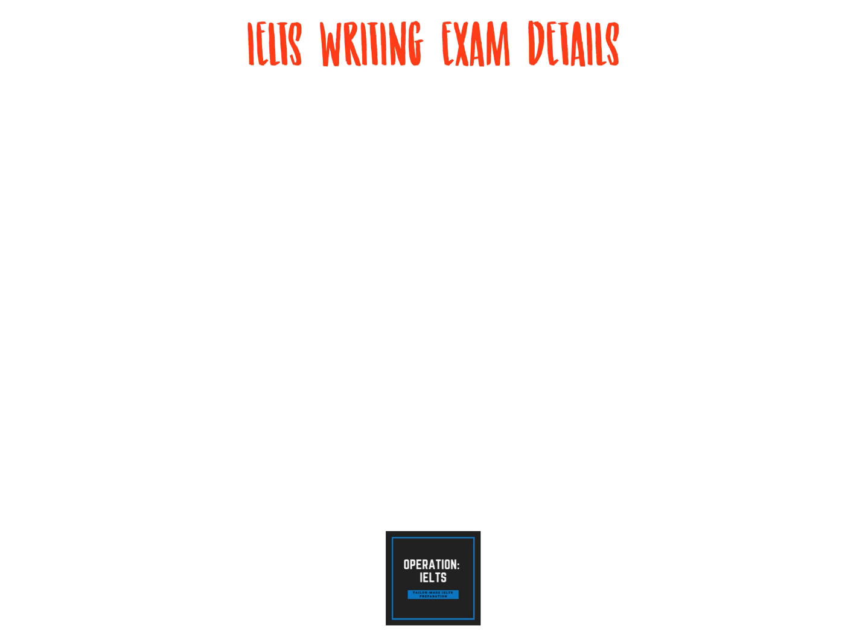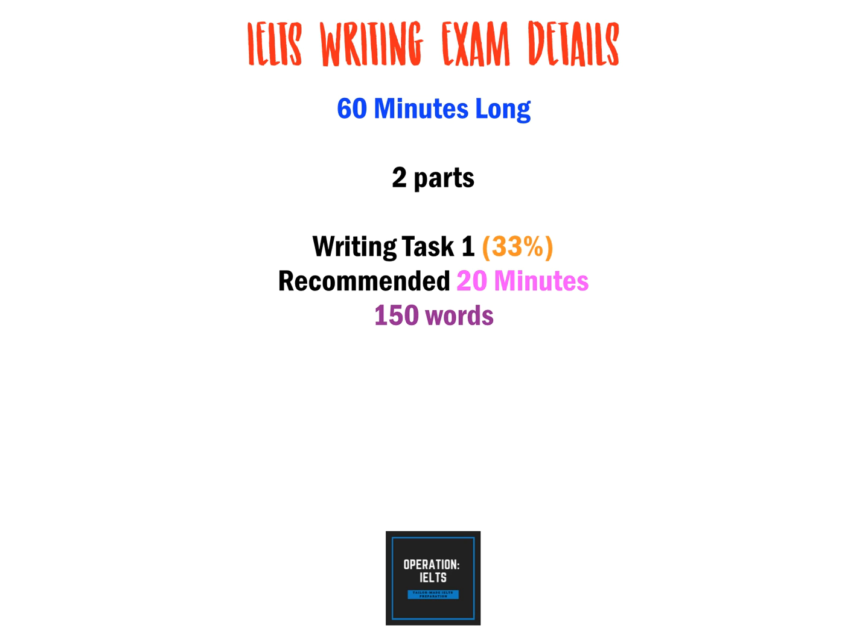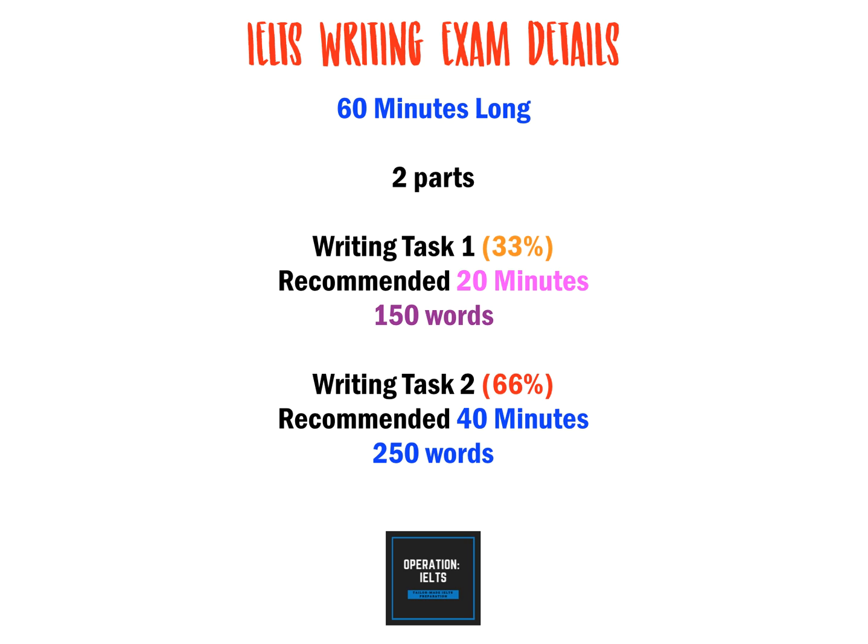So as you probably know already, the IELTS writing exam is 1 hour long, 60 minutes, and it contains 2 parts. Now, these 2 parts are not equally weighted. Task 1 makes up approximately 33% or 1/3 of your band score. And Writing Task 2 takes up the remaining 2/3 or 66% of the score. Now, according to the IELTS people themselves, they recommend that 20 minutes be spent on Writing Task 1 and 40 minutes be spent on Writing Task 2.